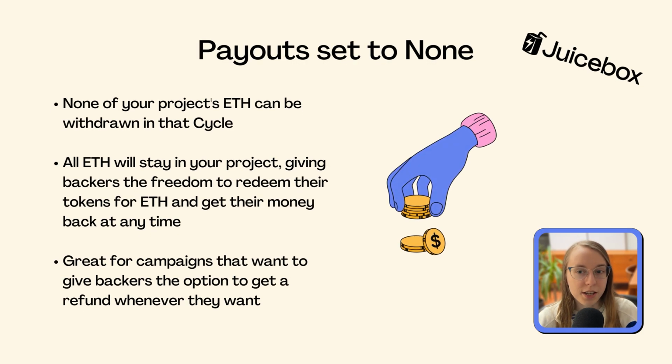The last option is none, which means that none of your project's ETH can be withdrawn from that cycle. All of the ETH will stay in the project, which gives backers the freedom to redeem their tokens for ETH and get their money back at any time. This can be changed in a future cycle if you want to withdraw the funds. Setting payouts to none is useful for campaigns that want to give backers the option to get a refund whenever they want.